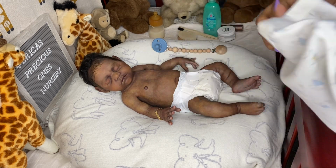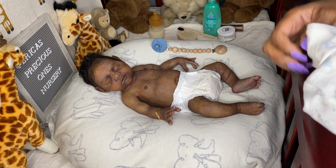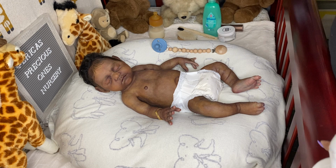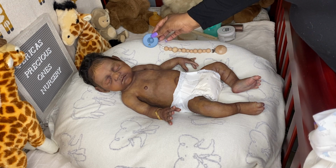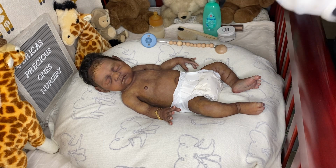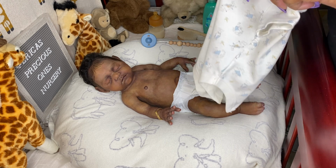So anyway, that's just a little background on Gabriel here and a little more of a tidbit of my collecting journey up until this point. And what else did I want to talk about? Let's see. This outfit, what size is this?